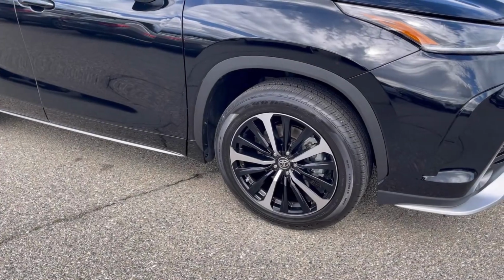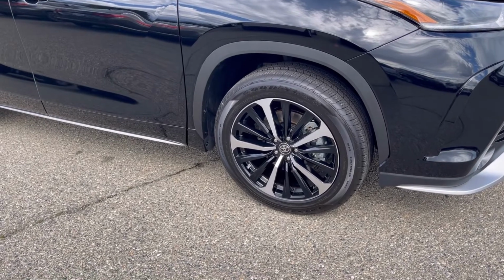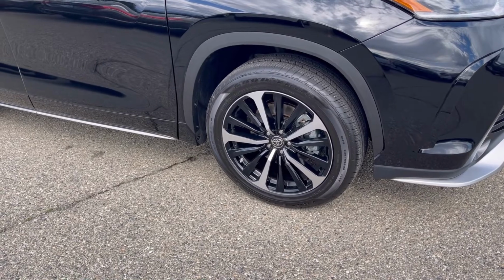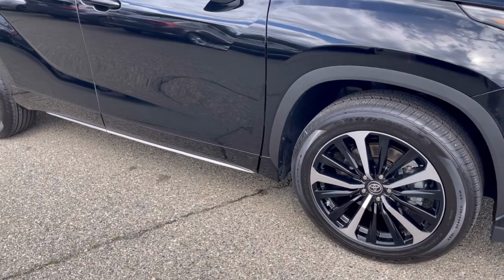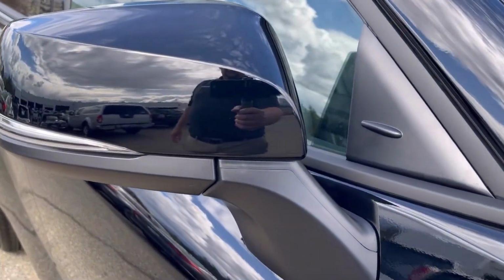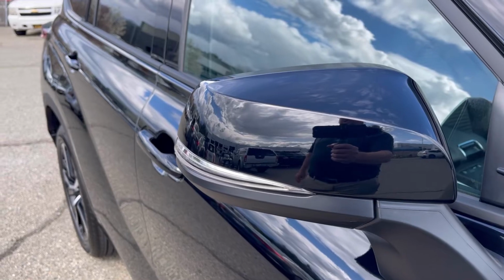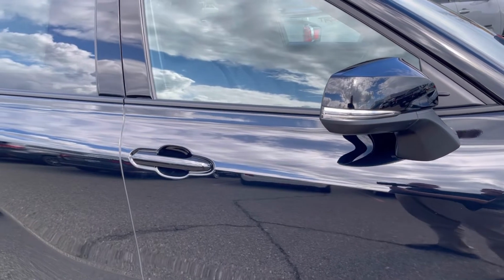Coming to the side, we have a 20-inch rim that's specially made for this specific trim package here for this XSE, sitting on Goodyear Eagle touring tires. And then we're going to come up to the side here. We're going to see our first wind vortex generator right here. And then we have our turn signal indicators. This is something that's very common in Europe, something that Toyota's adopted for their vehicles here in the United States. Helps with aerodynamics and diffusing the air, makes the ride cleaner, and also gives you better fuel mileage.